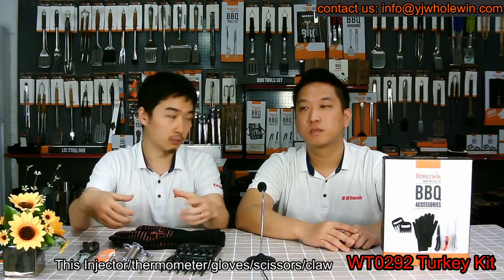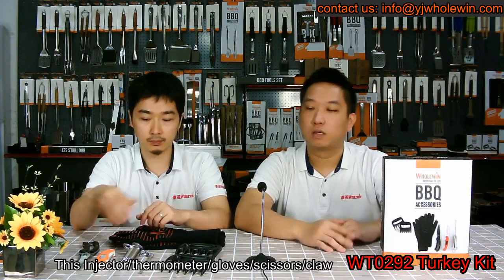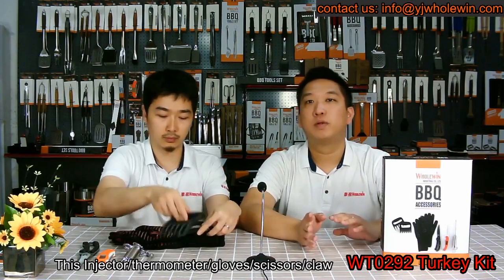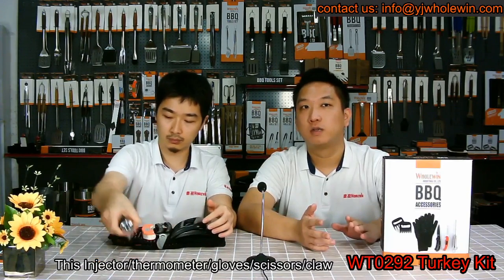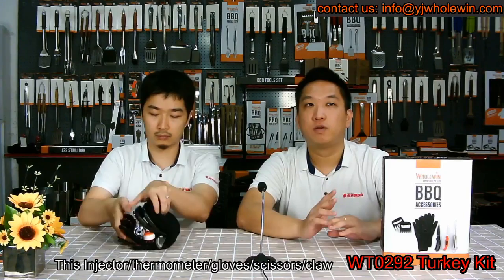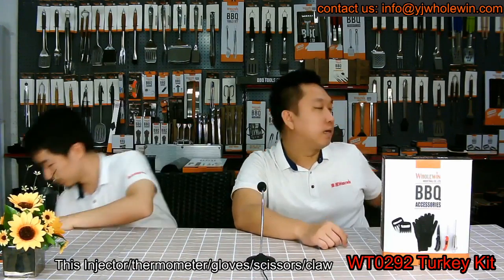In addition, are there any tool sets that we can use in the cooking process? Okay, about the cooking tools. To be honest, the most commonly used tools are the spatula, tongs, or the fork, which we talked about in the previous episodes. For example, WT0130, the silver bullet. You can sell it like this with a color box. You will have a nice package for this.